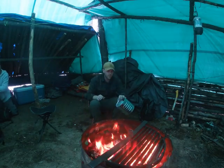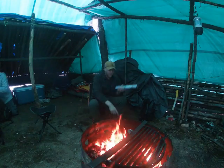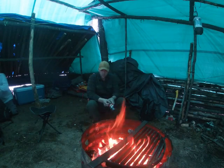Alright, now that I have all my material in my coffee can, I'm going to cover the top with some tin foil, but I'm going to leave a little hole in the top for all the smoke to escape.